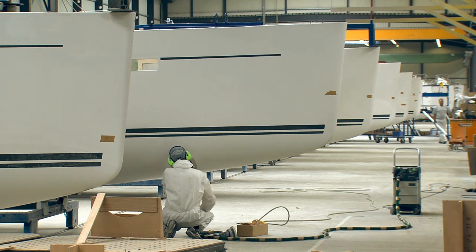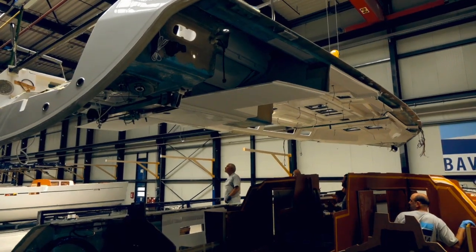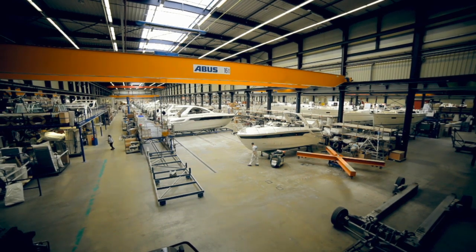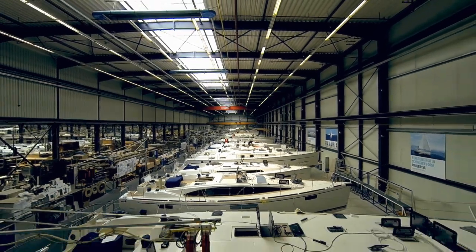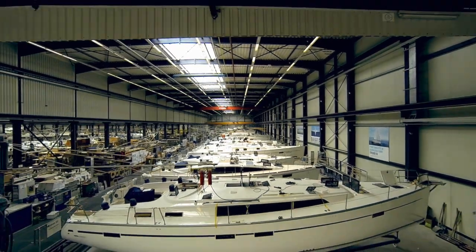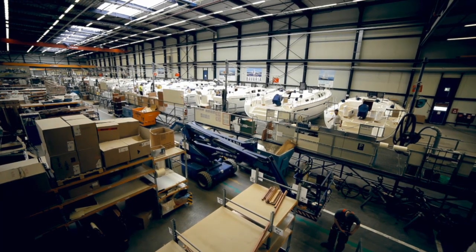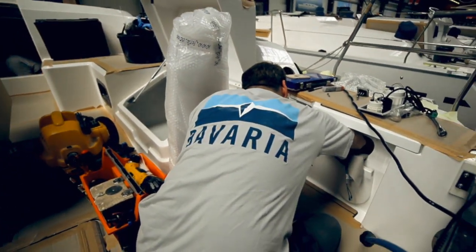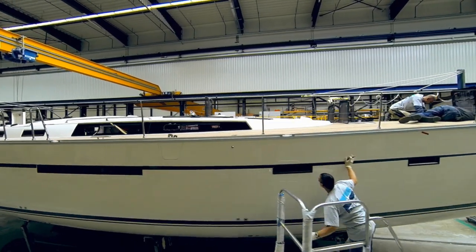At Bavaria, the yachts are assembled on a total of 4 production lines. In this way, a new sailing yacht is created section by section on the lines. At each stage of the process, a separate team of specialists are responsible for the work. Each team is in charge of their own quality control, which guarantees consistently high quality.